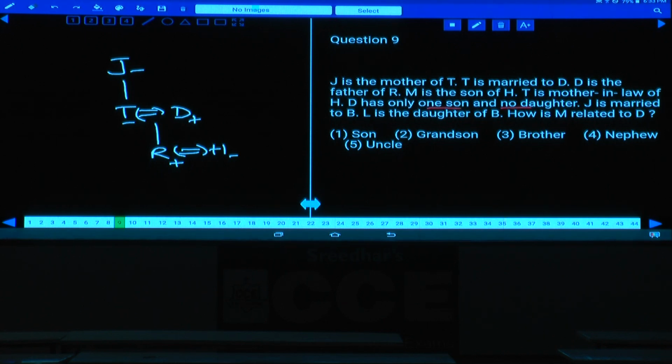J is married to B. Now this J is married to B means J is a female, B is a male. L is the daughter of B. L is the daughter of whom? L is the daughter of B. Next one.